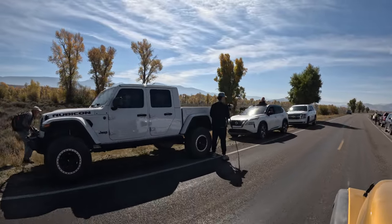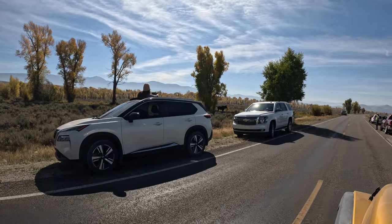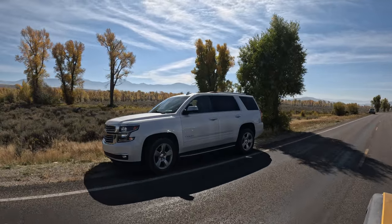Park dude there. Oh, there's a cow there, cow and a bull. He's waving us through.